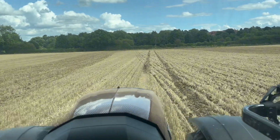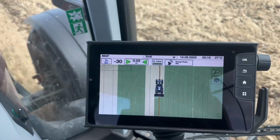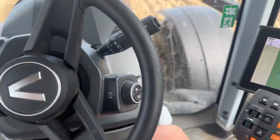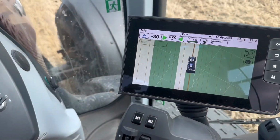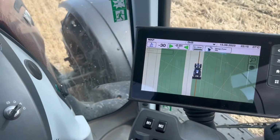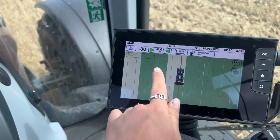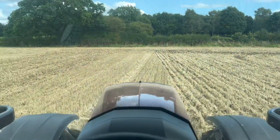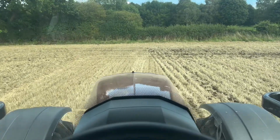I'm going across the tram lines from last year, but you can see where it has been drilled, it's painted in. I am not steering at all, that's all done on the GPS, and basically this M1 and M2 button is all automated. So at the end of the field I press M2 and it lifts up the machine, turns off the fan, and then when I turn back round following the lines on here, so I can pick which one I'm going to, I then press M1 and that starts off the process all again. So genuinely it is very simple once I've got my turning on the headlands sorted.